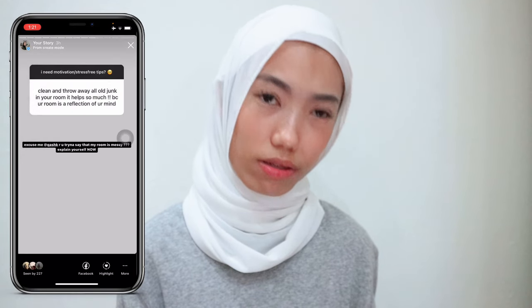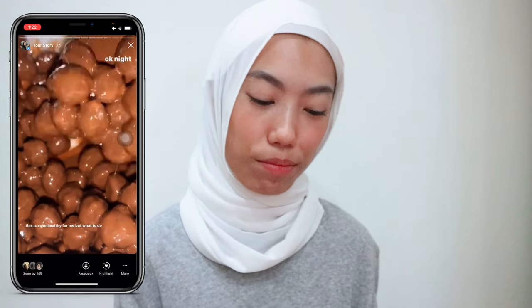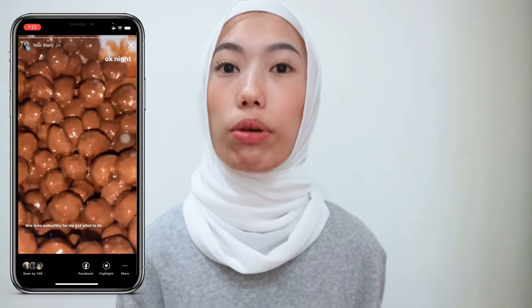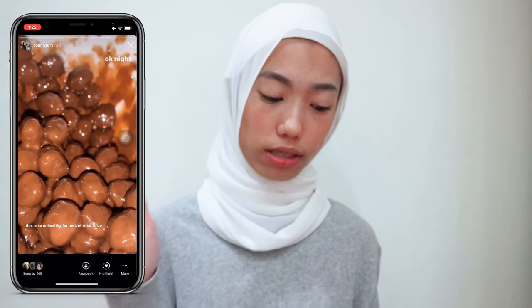You know, this is so good. I ate this choco jar like 3 times in a day, which is so unhealthy, but I just cannot. So good.